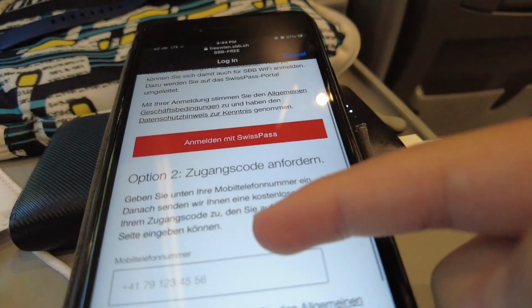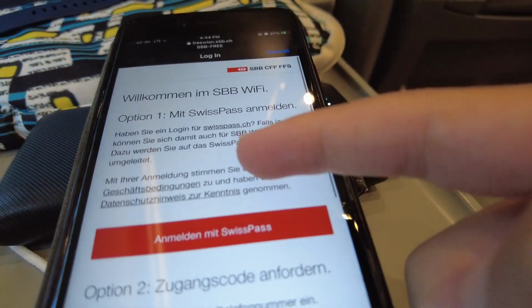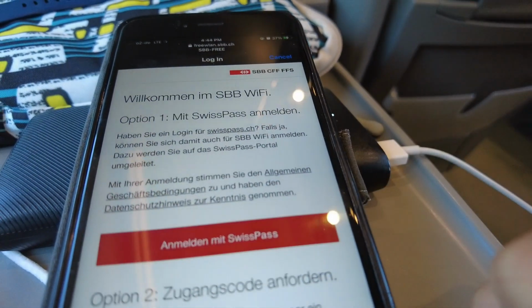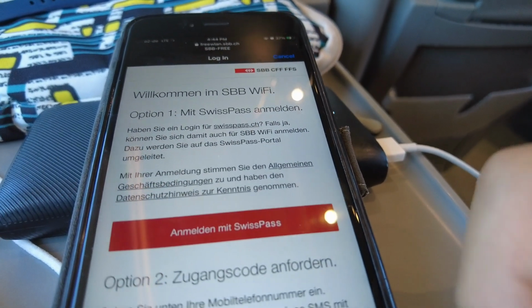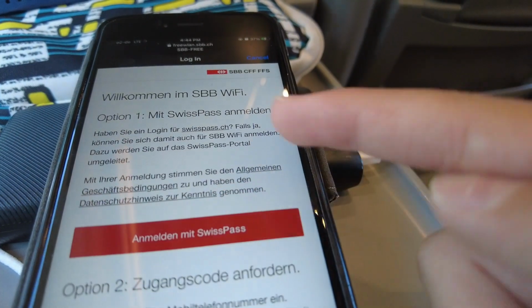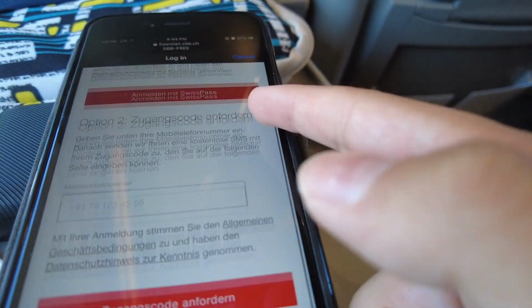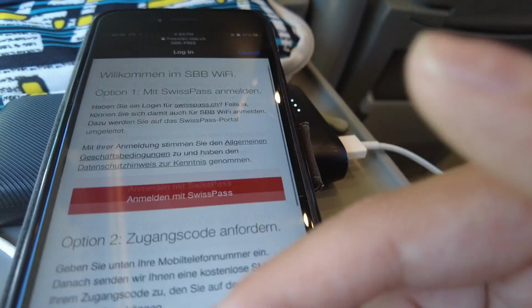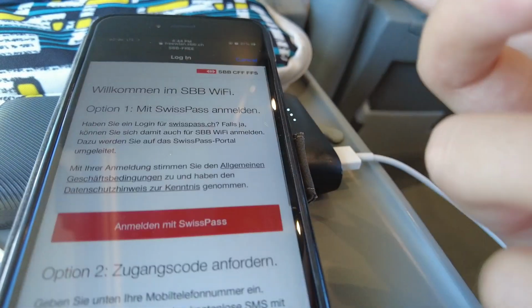These trains are Wi-Fi enabled. However, I'm pretty sad to say that I've never really had a good experience with onboard Wi-Fi on Swiss trains, and this train trip was no exception. The service isn't as responsive or doesn't work as well as the Wi-Fi onboard Austrian or German trains, which is saying quite a lot.